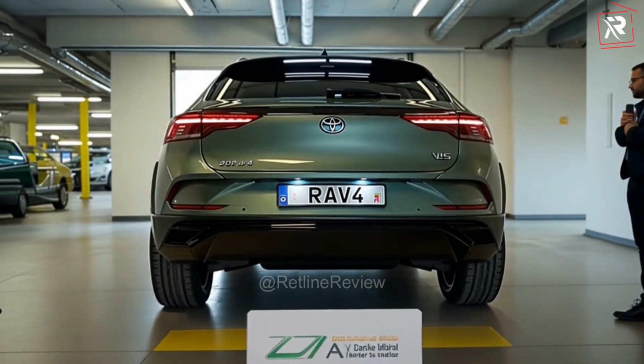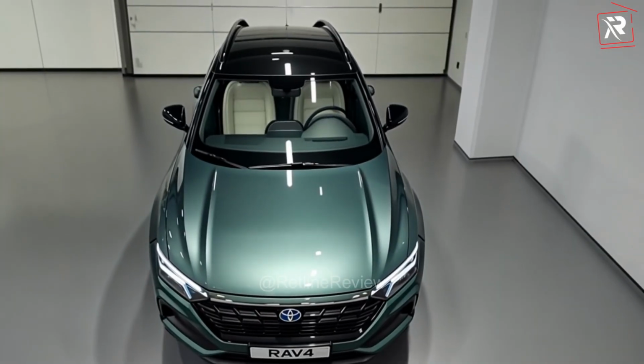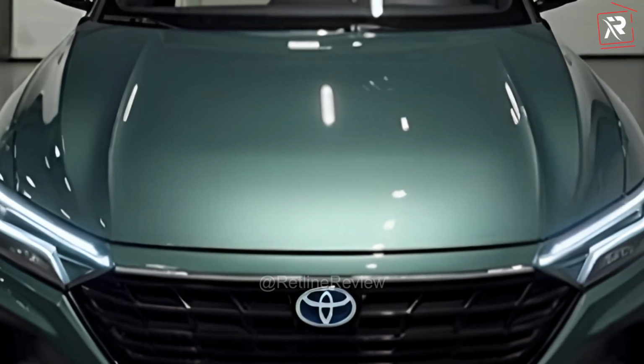LE, XLE, XSE, Sporty Hybrid, Prime, Limited, Adventure, TRD Off-Road, RAV4 Prime SE, XSE, high-performance plug-in hybrids.